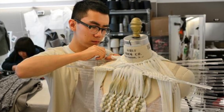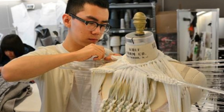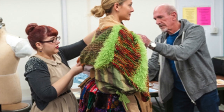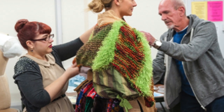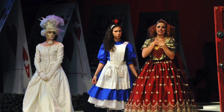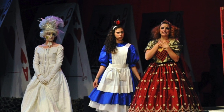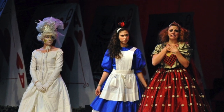Now, not to say that fursuits are necessarily just costumes, but costume design and fashion are definitely a large part of what helps people create fursuits. Learning how to sew, learning how to pattern, learning how to put everything together from original concept to end product, it's pretty important. And while you may not need this kind of course to create a fursuit, it definitely helps.